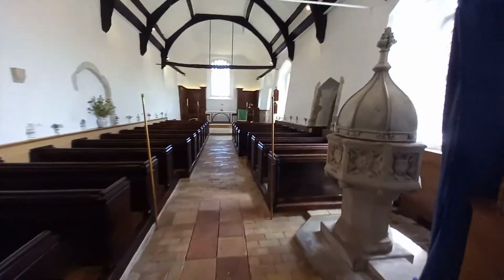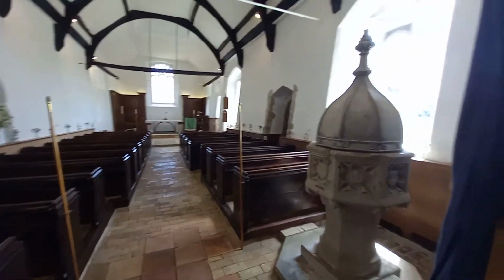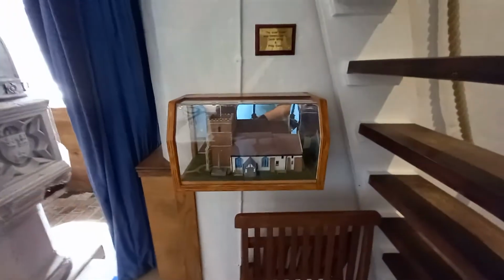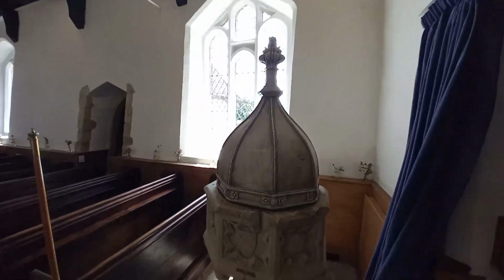Isn't it strange to come into church through the tower? That is, yeah. We've just come in. I'm standing underneath the tower now. If you can see, there's the stairway that goes up to the bell tower. And there's the bell ropes. And I'm not going to pull them. No, because you're going to get in trouble. Now look at that, even a little model of the church there. Yes, that's incredible. Did you notice when we walked in, the lights turned on?